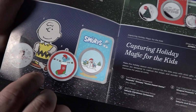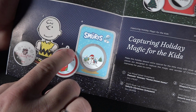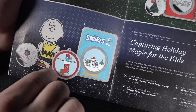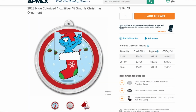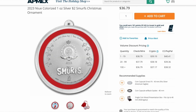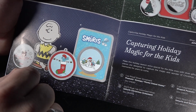Next we have the Smurfs. This right here is $36.79. We have a Smurf popping out of a stocking, and once again, the amazing idea of having this able to become an ornament. I'm telling you, just sell those capsules and promote them, because to have a Christmas tree with all of our favorite stuff would be phenomenal. So this is actually a bullion coin from the island of Niue, and it is an ornament because of this amazing capsule. Smart idea.